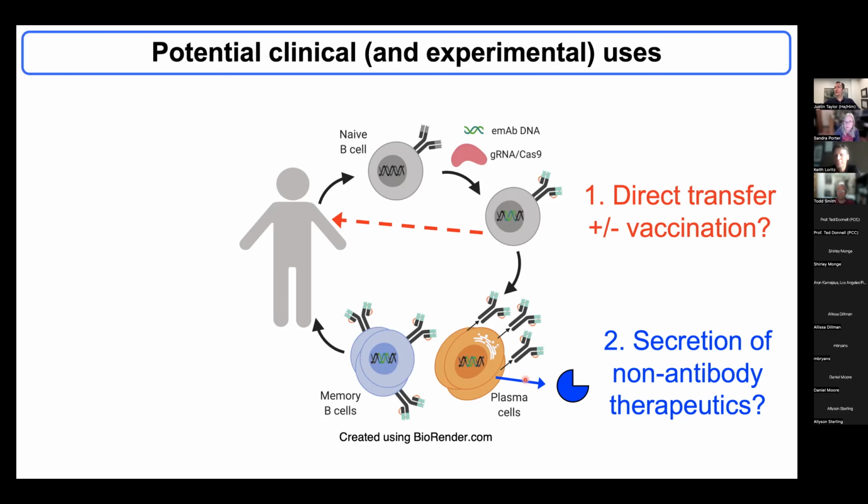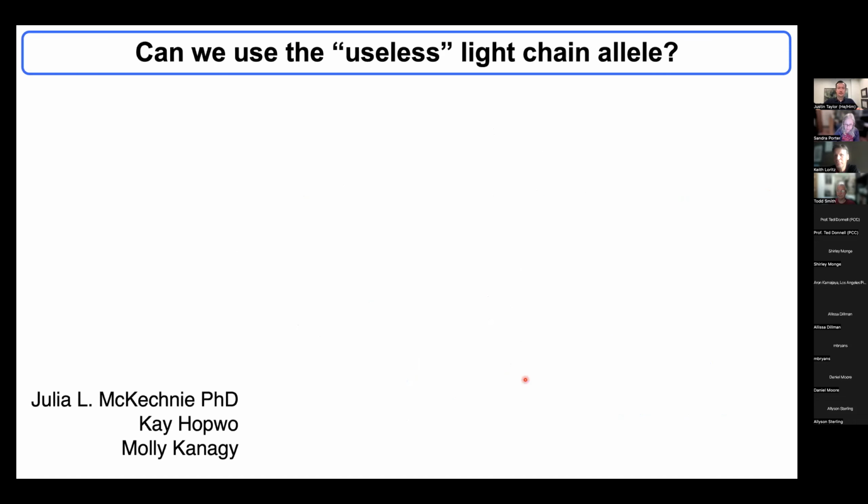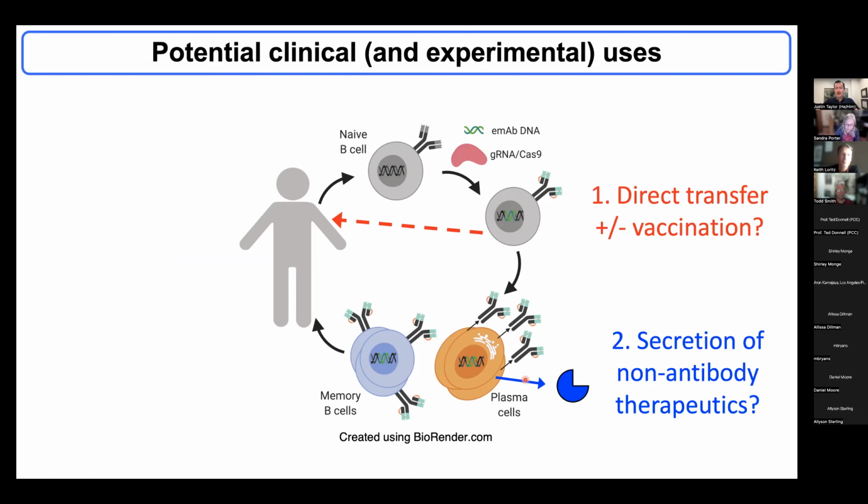We're working on this a little bit. We'll skip over that slide as well. Just for time reasons, I don't want to take up too much of all of your time, but there are lots of different approaches where you could harness the capability of plasma cells to secrete antibodies to secrete other things.